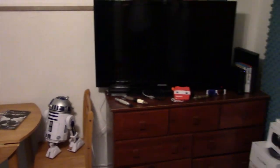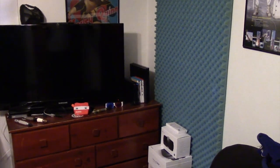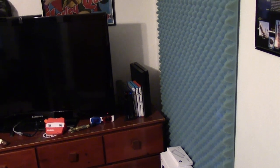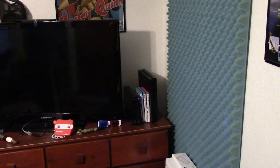Woohoo! Over here is my TV where I can play console games. You can see my PS4 and my Wii U back there, and very, very black. I hope this shows up better on YouTube than I'm seeing it on the LCD screen on here, because it looks terrible on the LCD screen.